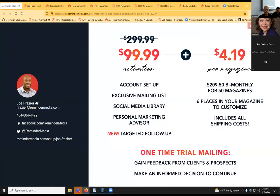The magazines, we bill you on the back end. Why? Because the minimum is 50, but most of you tend to do more than that. So you figure out how many you want to do, which magazine you want to do.